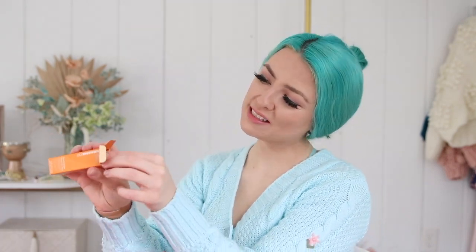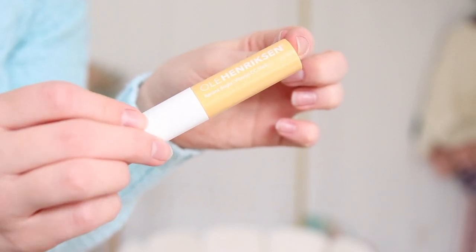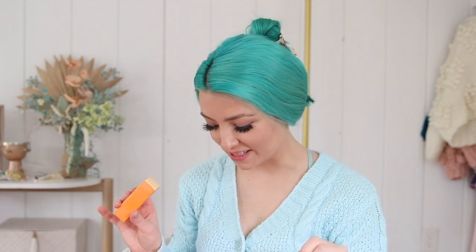So first we have this OLEHENRIKSEN, love this brand, such good stuff all the time. This is their Banana Bright Vitamin CC Stick. I'm just gonna open this and show you what it looks like because I've never seen this before. It's literally a stick. I don't really get anything from the smell. I thought for sure it would smell like banana. Maybe it does a little bit, but maybe I just can't smell right now. So I've never tried this, but if you have, let me know in the comments below if it's a good one, because I'm very curious to see.